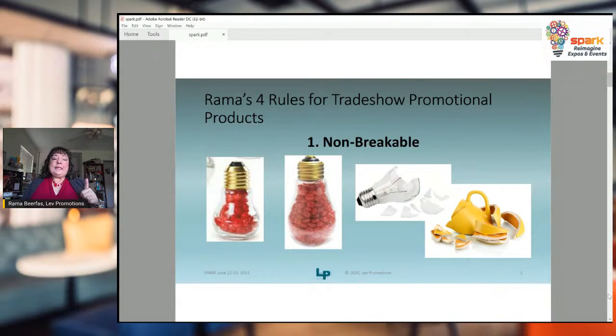So we're going to talk first of all about my 4 rules for trade show promotional products. The first one, please, please, please make it something that is non-breakable. You usually have a choice. If your heart is set on a particular product type, usually we can find you an alternative that is not breakable, because the last thing that you want to happen is you have this great promotion, someone puts it in their show bag, they go to lunch, they drop it on the floor, or they drop it on the table, or they come back to their hotel room at the end of the night.